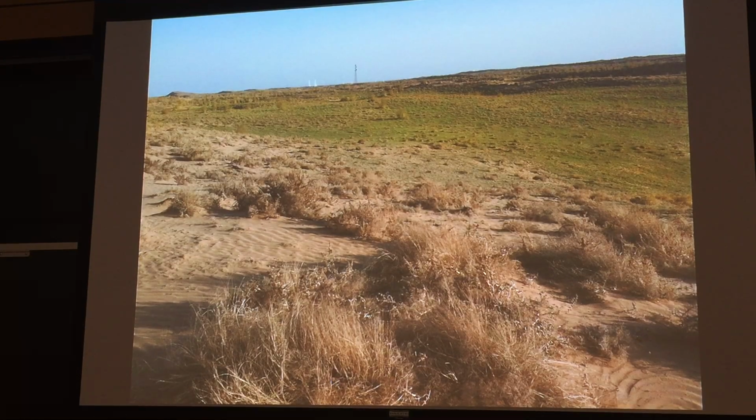Conversely, this is near my field site in China where they're trying to reclaim the desert and grow agriculture there. And while they're doing that, they're trying to green the desert, they're creating much more of these covered areas and leaving fewer exposed areas. So this is actually really not suitable for the jerboas and much more suitable for the quadrupedal jirds.